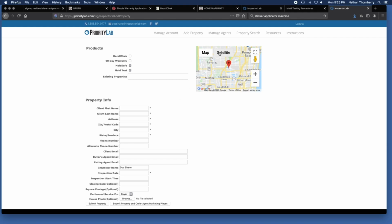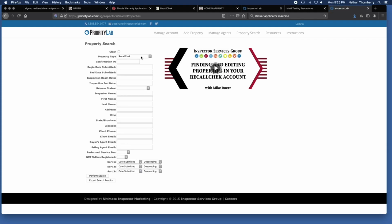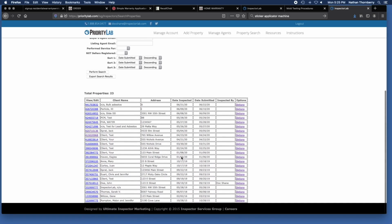However it gets there, you can go and do a property search in the top right here and just change the property type. It'll default to recall check. Change property type to InspectorLab test. And then if you wanted to put in an address that you were looking for or a last name of a client, really anything that you want to put in there, just put a little bit of data and then press perform search, which I'm going to leave all blank because this is a test account and there's only 23 properties in the test account.